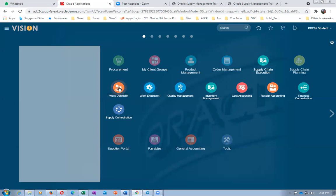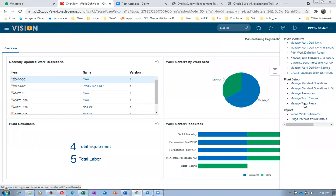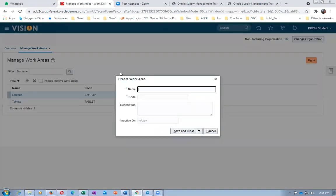So go to the work definition now. Fine. Click on the work definition. We will now go and get our work area. Click on the task carousel and then click on manage work area and then we'll create our work area. Fine. Click on plus now. So we'll now go and get our work area over here.